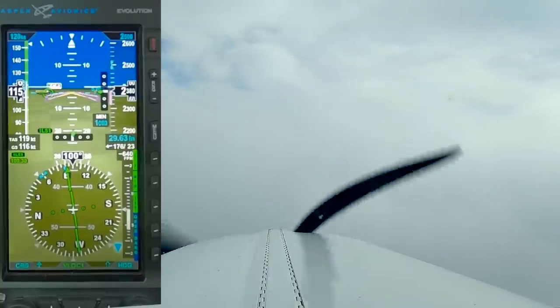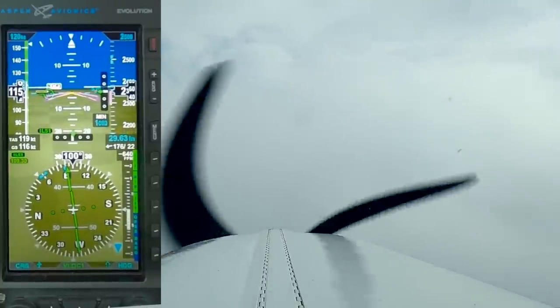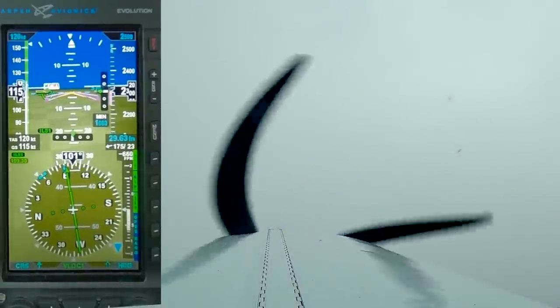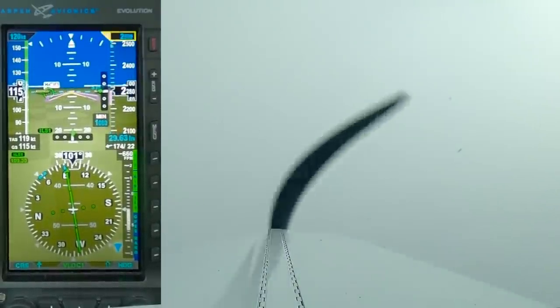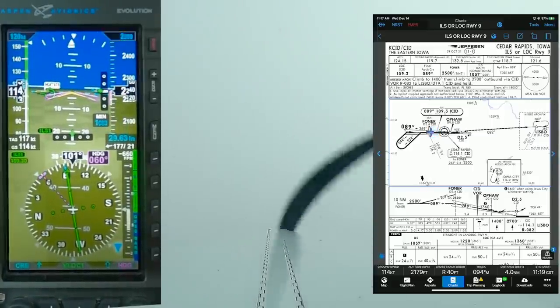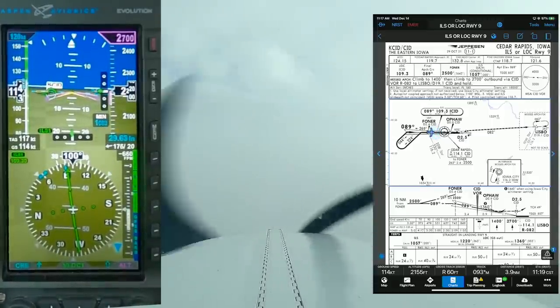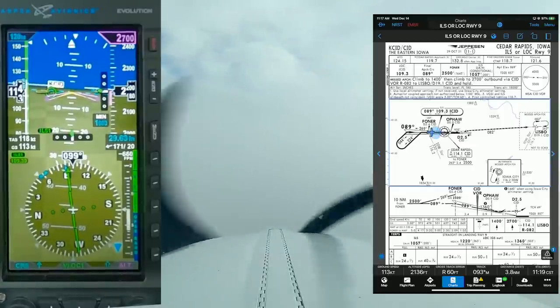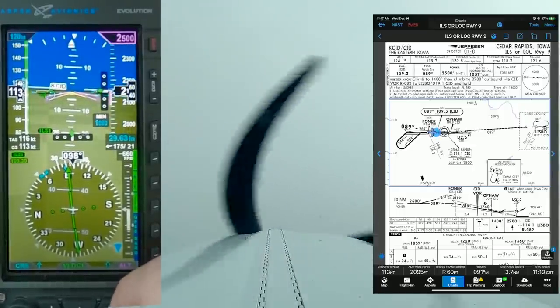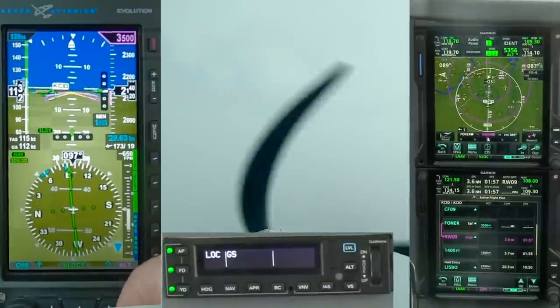Okay. Mike here is down in lock 90, but it's on. Mixture, rich. Proper altitude. Okay, missed approach altitude is 2700.